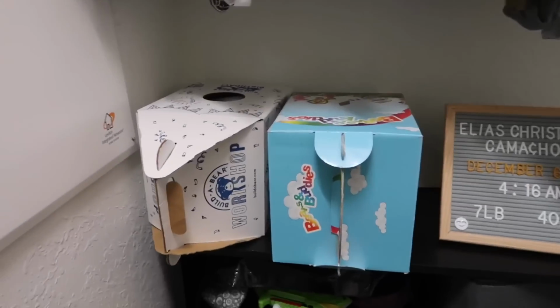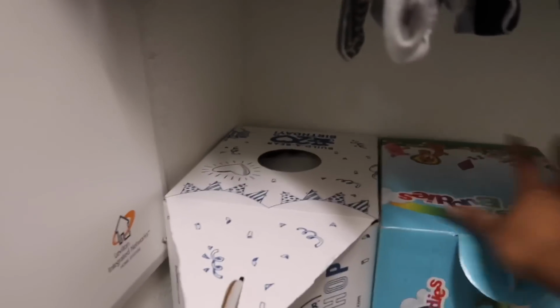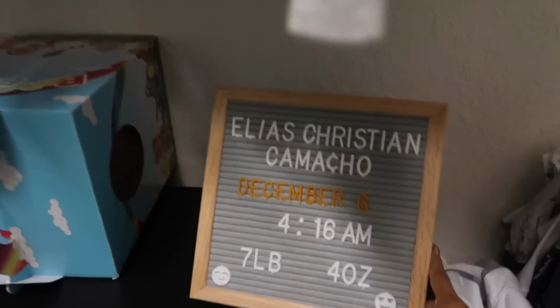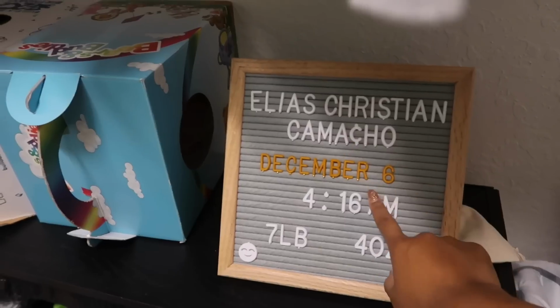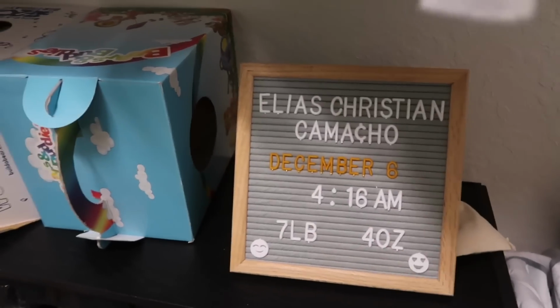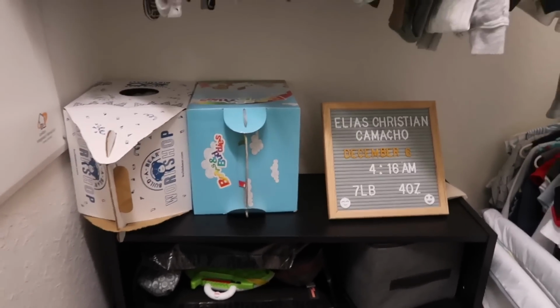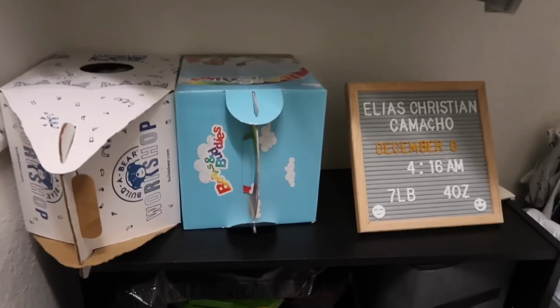Then right below it, I just have these two bear things. These are actually mine, they're not even his, but I didn't have space in my closet, so I just put them there. And then I have the letterboard saying his name, the day he was born, time, pounds, everything like that. I'd like to keep it in here just as a memory. I was thinking of changing it up, but I kind of like how it is right now. So for now it's gonna stay like that.